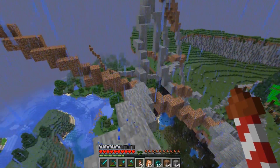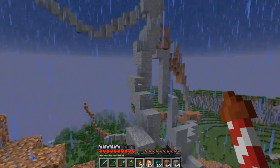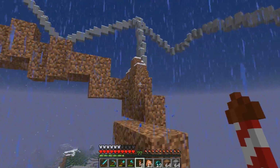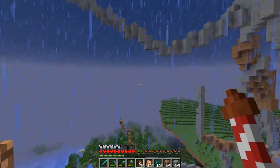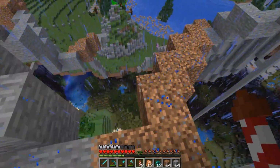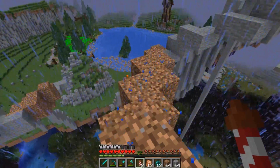So that is what we were going to be working on today, planning this out, talking through all of it. And it looks pretty great. So this whole area right in here, probably a rounded out area, is going to be dirt and funneling down into this little spot where it's probably going to drop off. I want to rebuild this whole area.